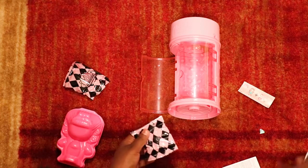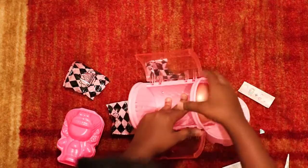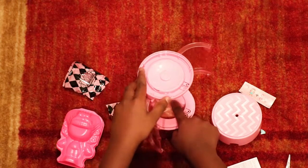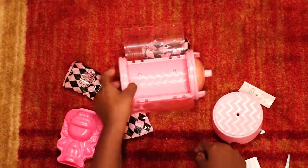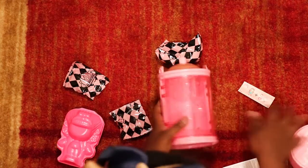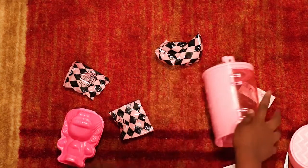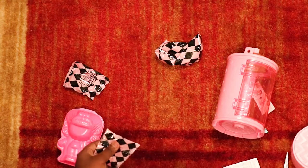So we're gonna get this first surprise open. And actually guys, this is something I realized when I was opening it. This comes off, and this can be like a little seating area for your doll over here. So yeah, you can close your doll, and I think the handle is in one of these surprises with it. But we're not gonna worry about that right now. We're just gonna get these surprises open.